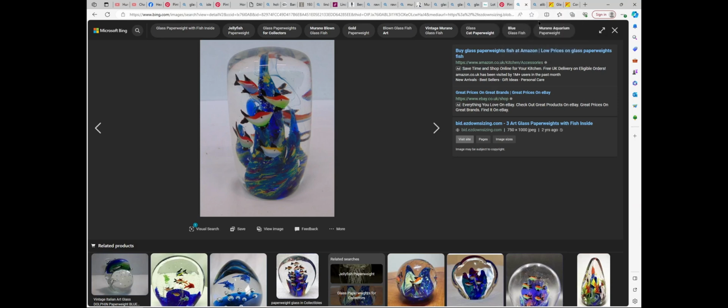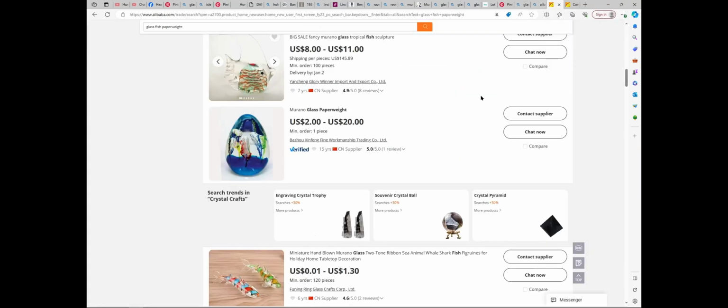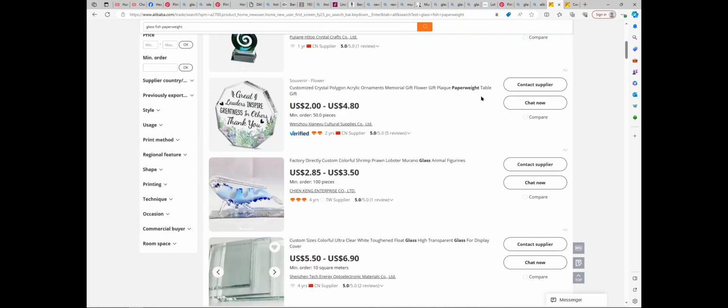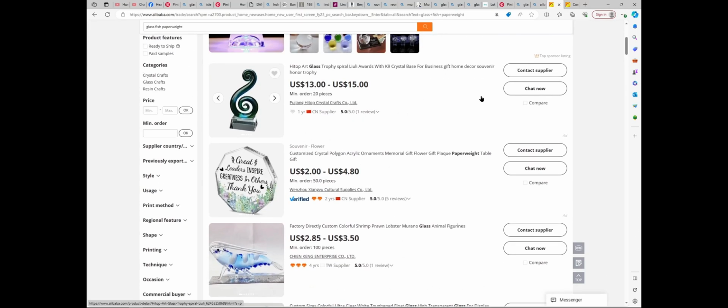They don't know either. So I did try to find them on Alibaba, just to see if it's a Chinese thing for sale, but I couldn't find it in there either. So I think I'm going to give up on those fish.